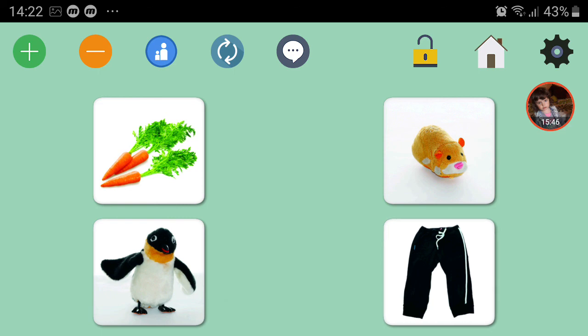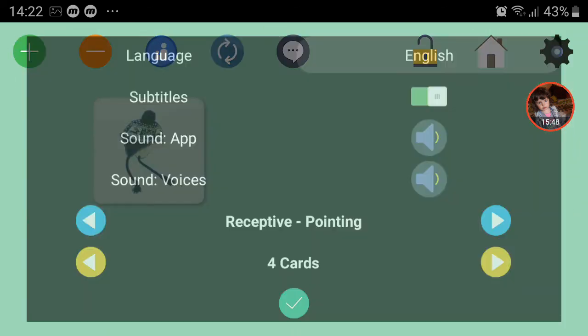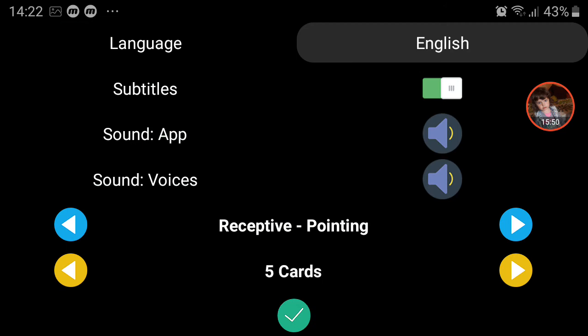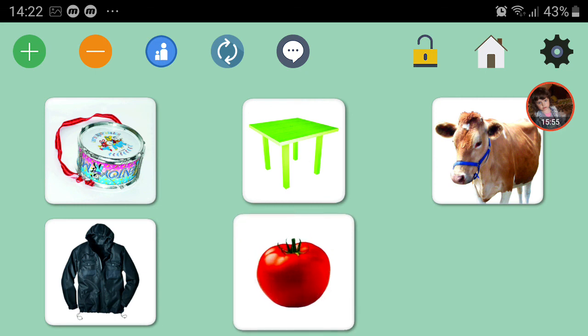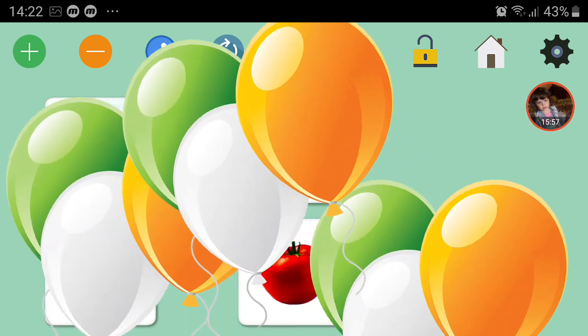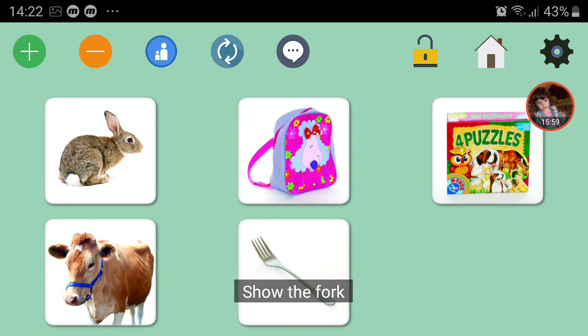No. Try again. You can do better. Great! So the banana. So the cow. No. Great! So the fork.